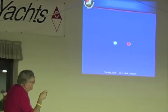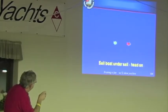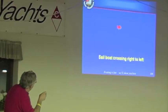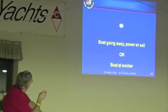Okay, now what is that? What are those white lights? Head on. Sailboat, head on. Smaller sailboats don't have to have it. Okay? Sailboat, port side. Sailboat, starboard side. Boat going away, power or sail, or boat at anchor.